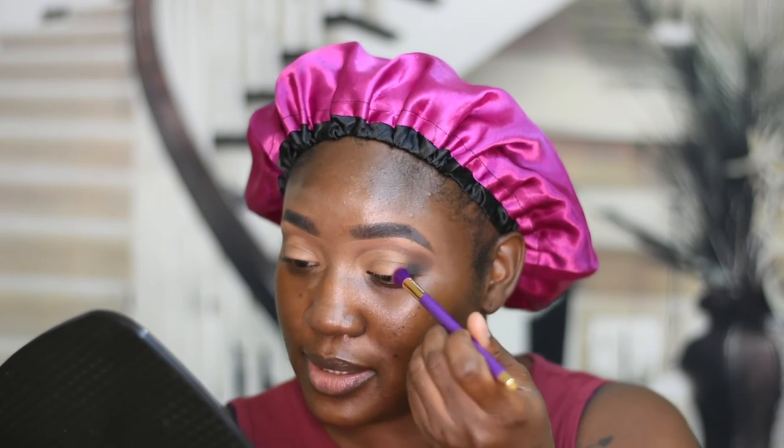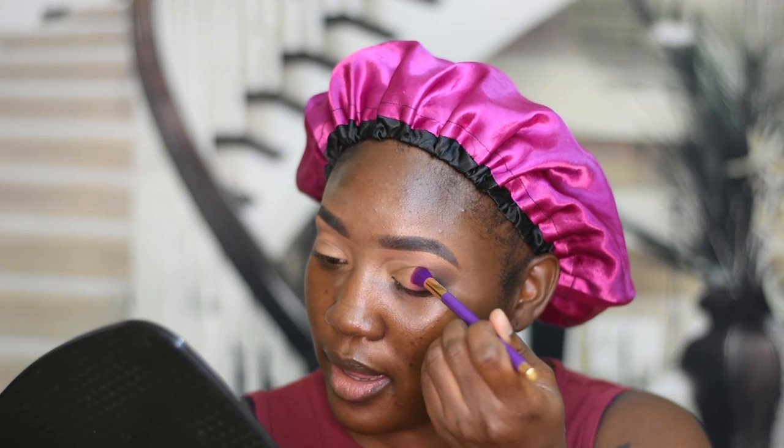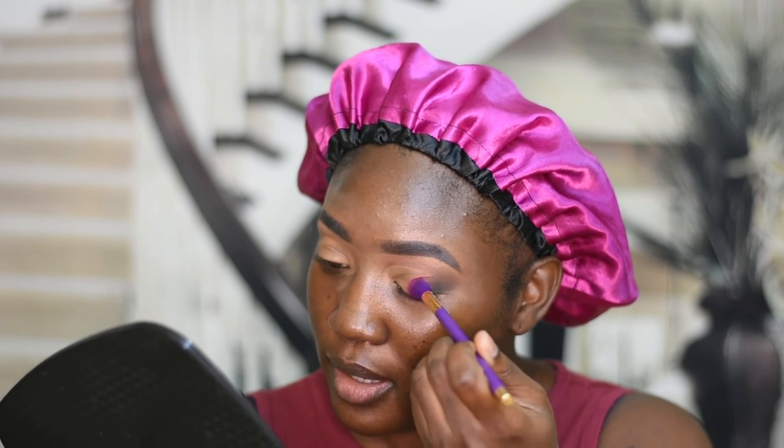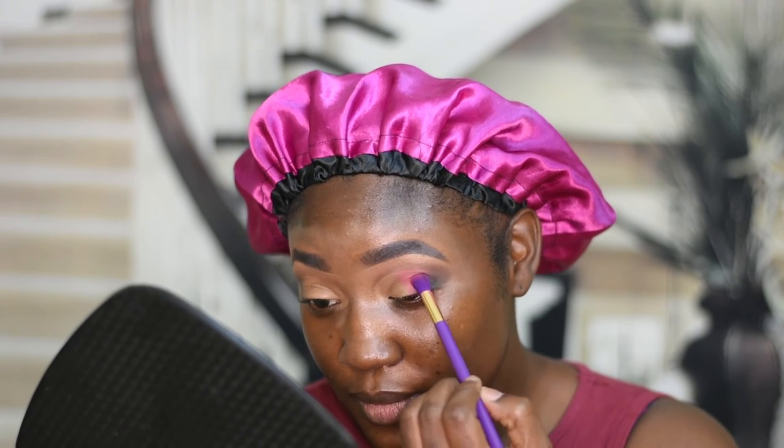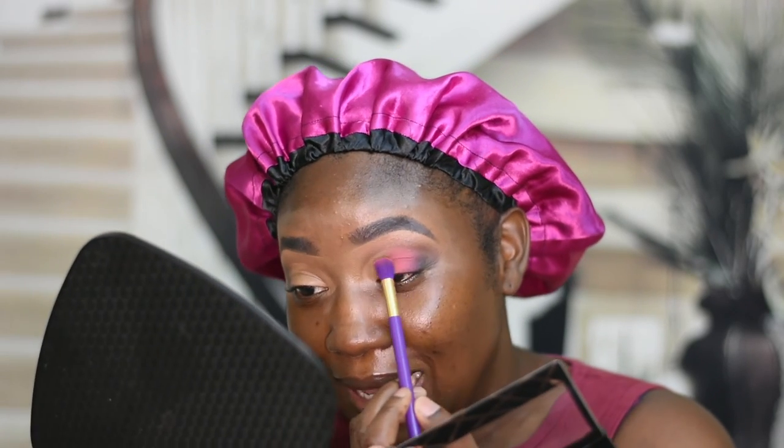And now I'm gonna go in with the first pink shade that I used in my crease, and I'm going to pat that right there in my middle third. Not bad at all. Okay. All right. Caramia is saying something, man. Saying something. For $20? Not bad. Not bad at all.